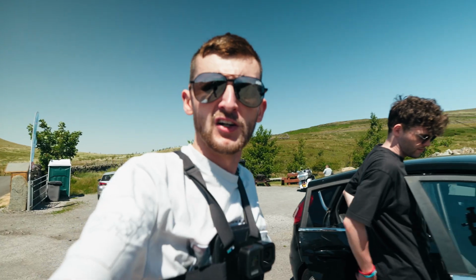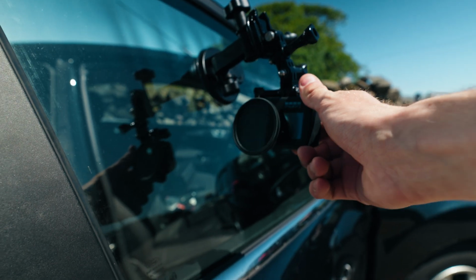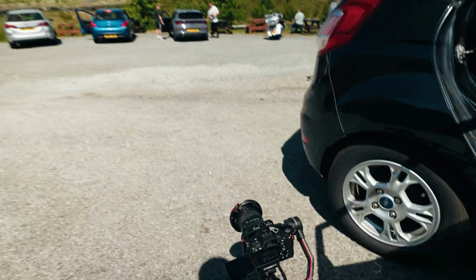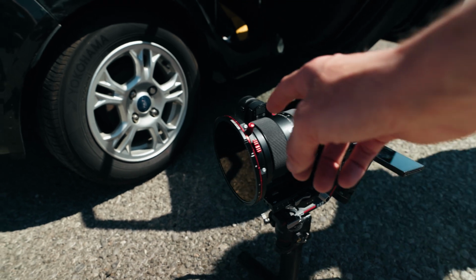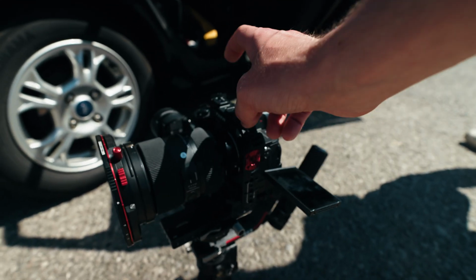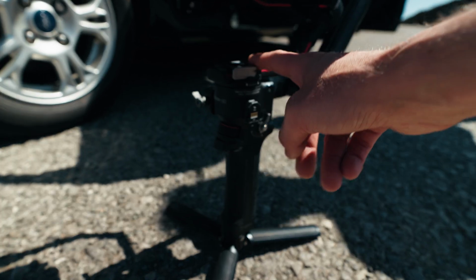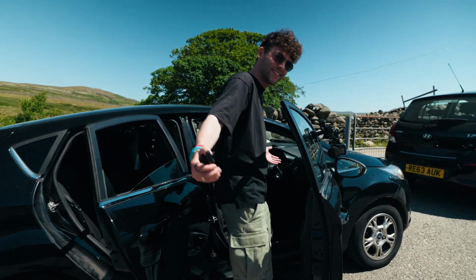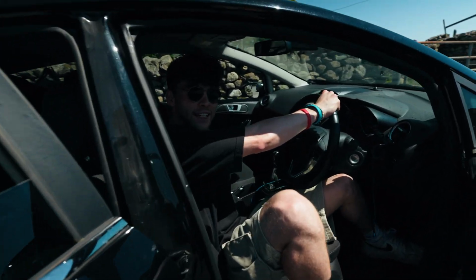Now let me walk you through the setup we got. First off, to capture behind the scenes stuff, we've got the GoPro Hero 11, and then the main beefy camera is the A7 S3 with 3-well filters on the front, got my Tilta camera cage on it, and we're using the Ronin RS2. Important part of course of the setup is Sam, who is going to be designated driver.